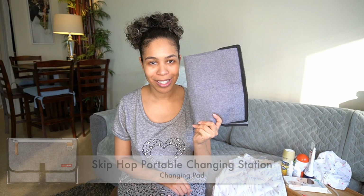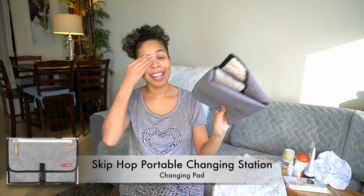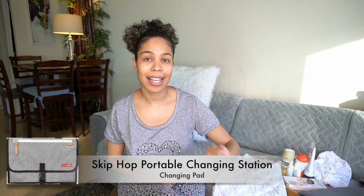A portable changing pad. Why I think this is an essential. It is nice to have a changing table in a room or in a nursery. It's nice to have it, but the reality is the baby's going to be pretty close to you wherever you are in your home.